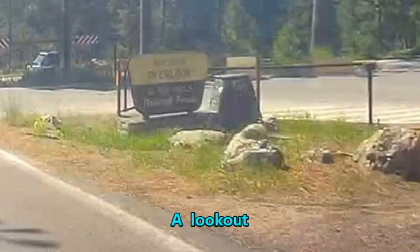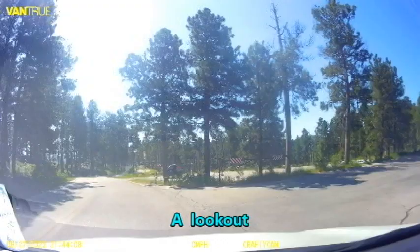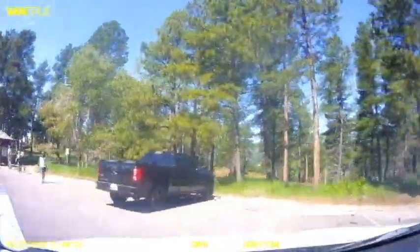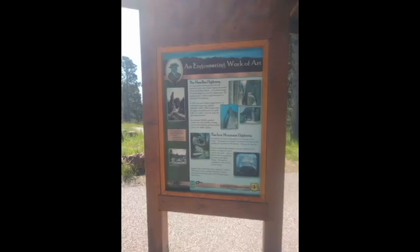From this lookout, I saw my first glimpse of Mount Rushmore. You can see Mount Rushmore from the highway. Head out on Iron Mountain Road. The road takes drivers along the incredibly scenic route and offers several phenomenal opportunities to see Mount Rushmore from the road.